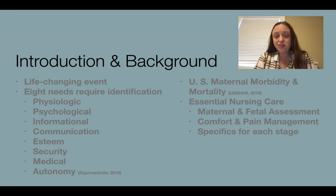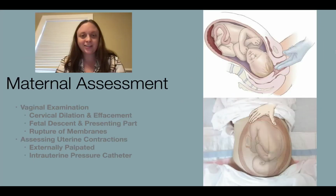The U.S. maternal morbidity and mortality rates are appalling, and they're among the worst of any of the developed nations in the world. And so it's essential that we step up our care by providing in-depth maternal and fetal assessments, by providing adequate comfort and pain relief measures throughout each stage of the labor process, and finally, by tailoring our care appropriately for each stage of the labor, birth, and recovery process.